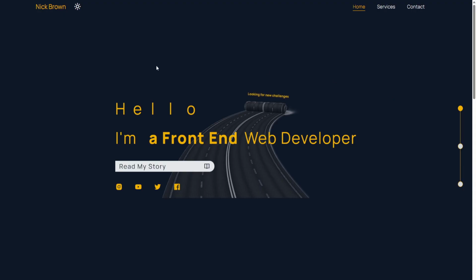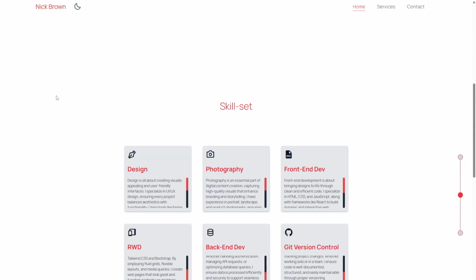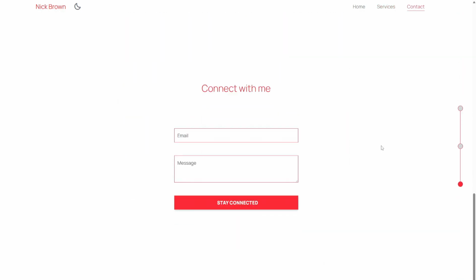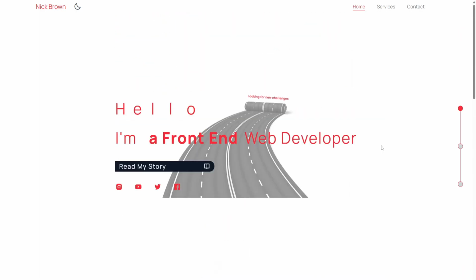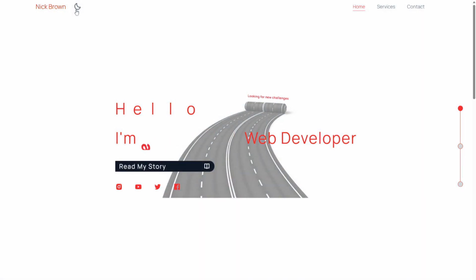One of the standout features of this portfolio website is the dark light mode toggle, allowing users to seamlessly switch between a bright, clean light theme and a sleek, modern dark theme. This not only enhances the visual experience, but also provides better accessibility for different lighting conditions and personal preferences. The transition between themes is smooth and visually appealing, ensuring a polished and professional feel.